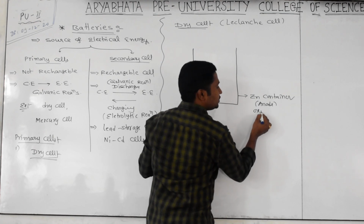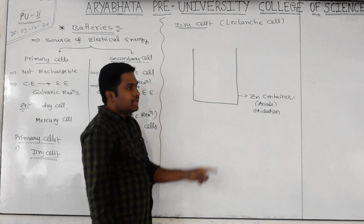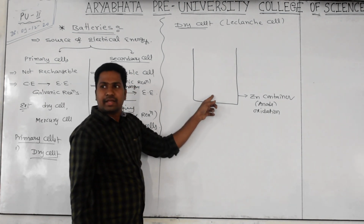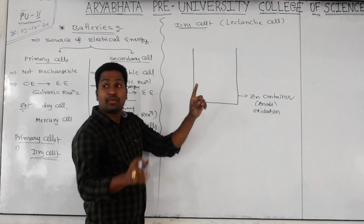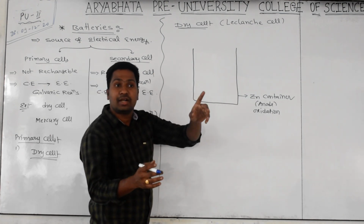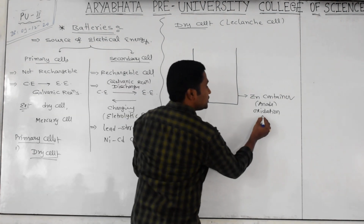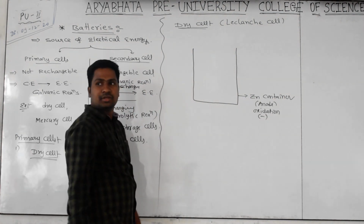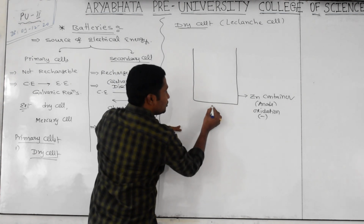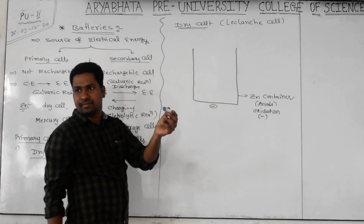There, oxidation will be going on preferentially. So is it a galvanic reaction or an electrolytic reaction? Galvanic reaction. A galvanic reaction is reversed from the electrolytic reaction representation. Generally, in an electrolytic reaction the anode means positive, but in a galvanic reaction the anode becomes which charge? Negative charge. This whole connection I am showing here with a negative sign. One end of the battery is nothing but a negative sign.